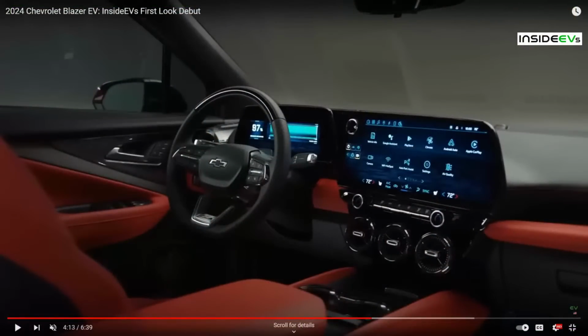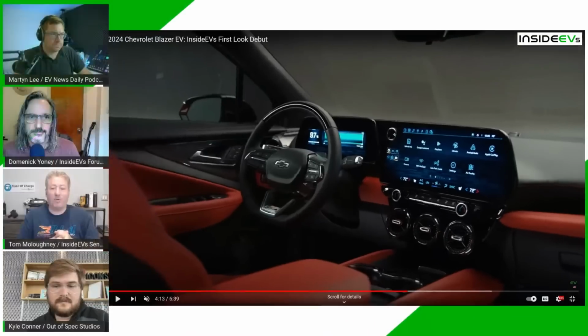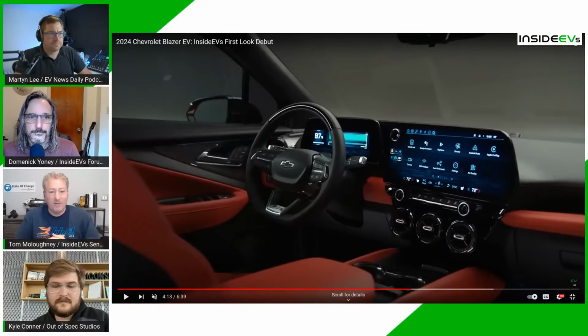The front wheel drive thing is super weird to me. I can't imagine driving around this in the front wheel drive version. To me, front wheel drive is for little economy cars, not family crossovers or SUVs. But I haven't driven it. Maybe I'd be surprised. I think it probably should have been rear wheel drive and all wheel drive. But like I said, I'm not the program manager for Blazer EV.